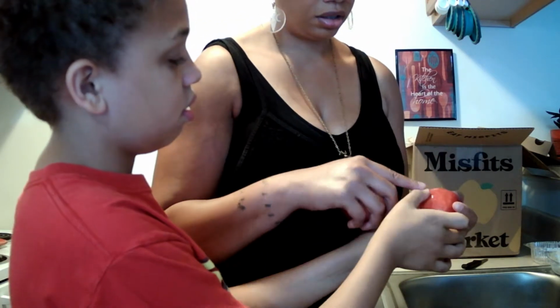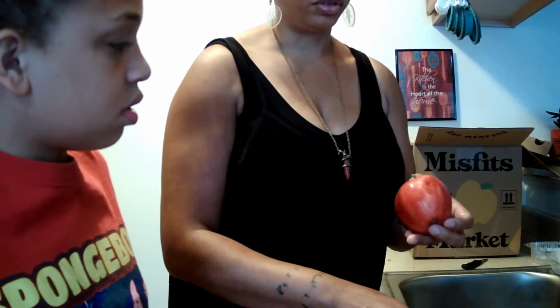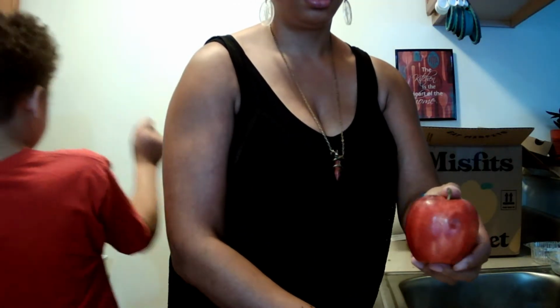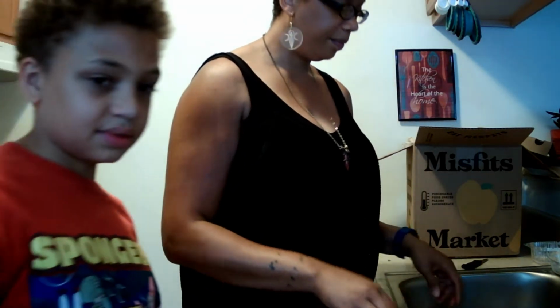Not that I could feel. No bruises, no blemishes. Oh, right here. This is the bruise. That's not even a bruise. Oh, yeah, you're right. There is a little bruise on that one. No biggie. Just cut it off. Just cut it right off.